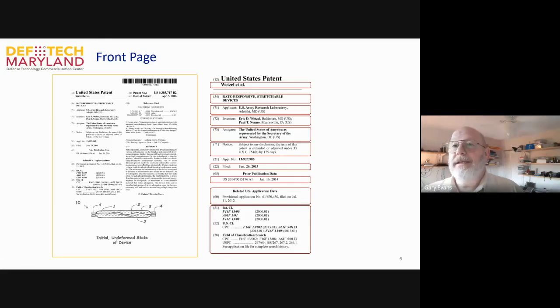So let's just start looking at the specific information. One thing that's at the top there is the principal inventor, somebody called Wetzel. That in itself doesn't tell you a huge amount, but further down, there's more detail on the inventors, which we'll come to in a minute.